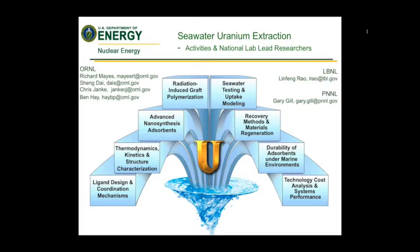Are there proliferation issues associated with uranium seawater extraction? Actually, no. Mining is not considered sensitive nuclear technology, as you may know. So this is kind of mining technology.